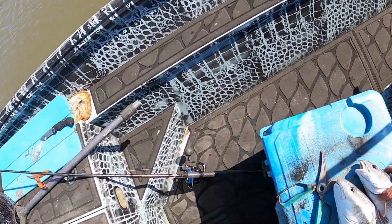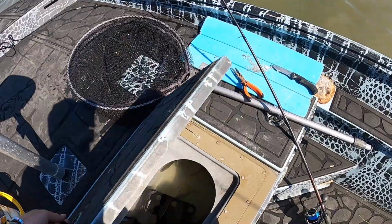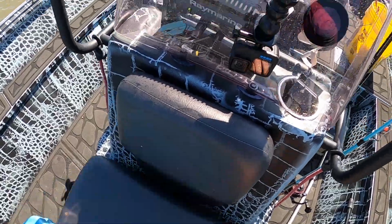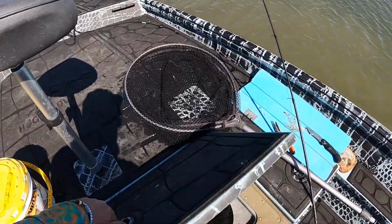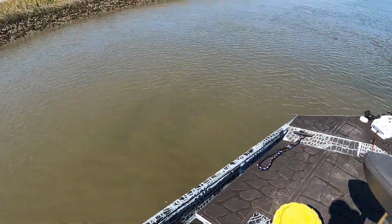Awesome. You know what we're going to actually do? I'm going to put this guy in the live well just in case we do get a little bit bigger fish. I know we're definitely keeping this guy. Whoa. He'll go right in the ice. Turn the aerator on. We'll keep the smaller red alive, because if we catch a little bit bigger one, we'll just cull him out.